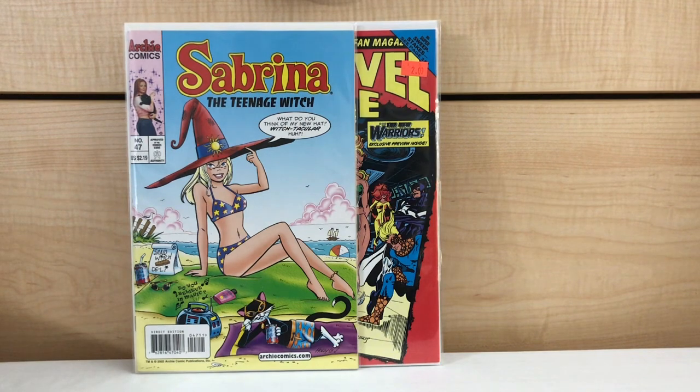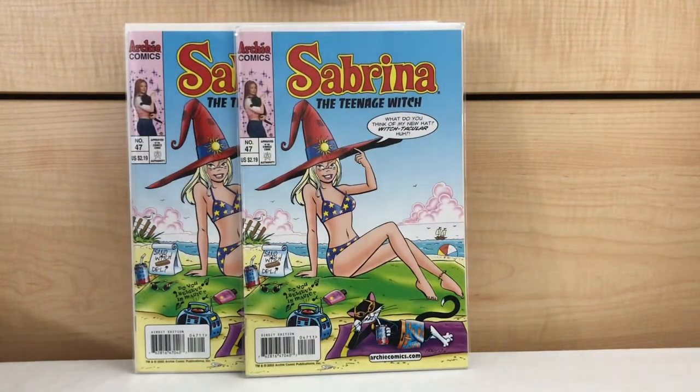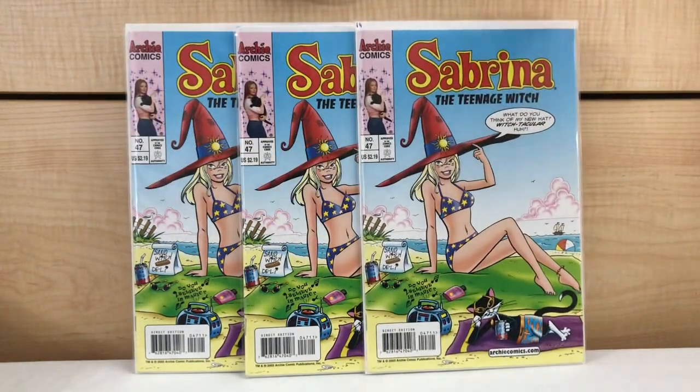So we found this for 10 cents. We found this book for 10 cents. Not one, not two, but we found 3 copies of Sabrina, the Teenage Witch, #47, swimsuit cover, for 10 cents a piece. That's awesome. And there was a copy that sold recently for around $50. And there are $50 copies available online right now.